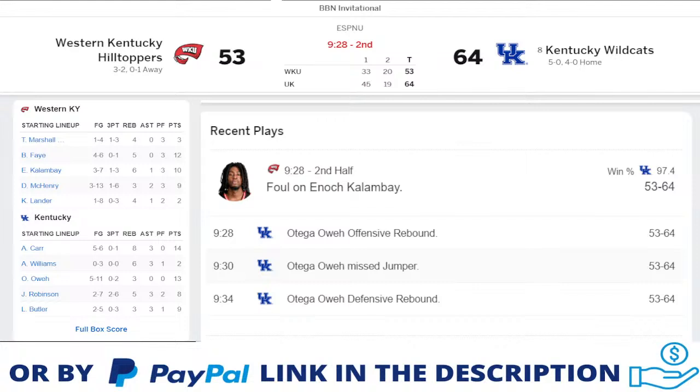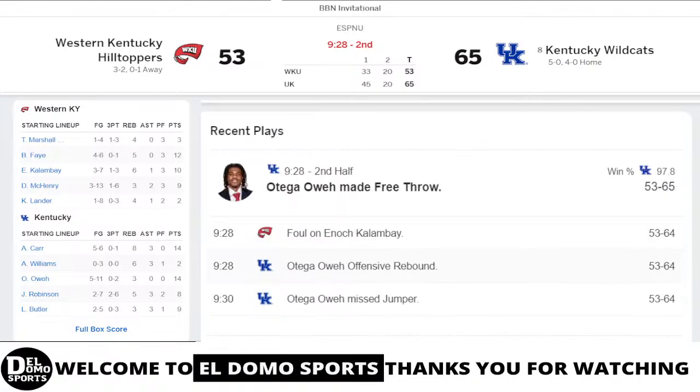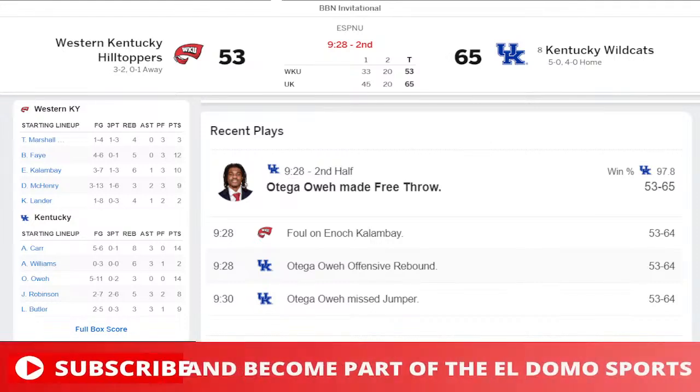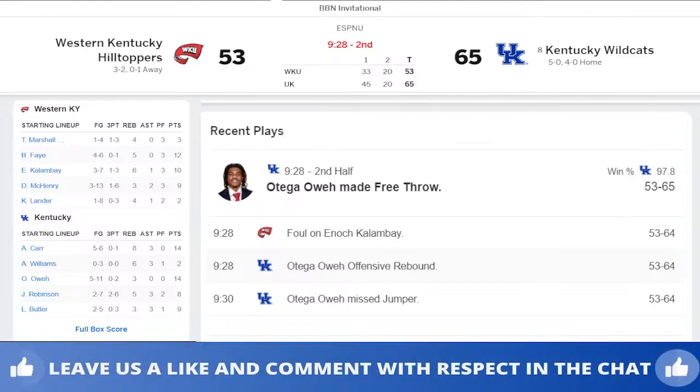And Owe, at 6'4" and 215, to the free throw line. Averages 16 points and 4 rebounds a game. The Toppers will bring Bayless and Thedford back in. Owe's free throw's good. Bayless in. McHenry out, limping a little. Marshall also leaving. Thedford replaced him. Who would have ever thought, with McHenry and Marshall combining for, let's see, about 4 for 17 shooting, the Hilltoppers will only be down by 12 halfway through the second half.